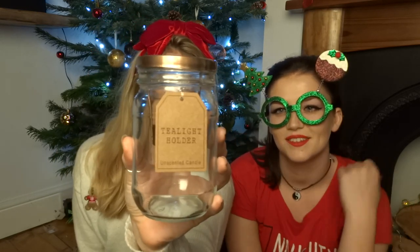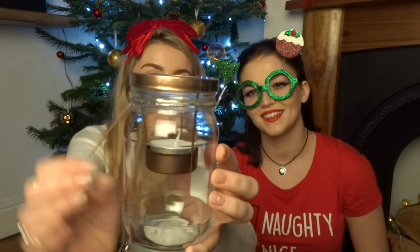Darn it. So this is what this one looks like. It just sits in there nicely. And I bet when the flames are burning, it's really nice. Cute. I reckon it's really nice. It's vintage, shabby chic sort of style.